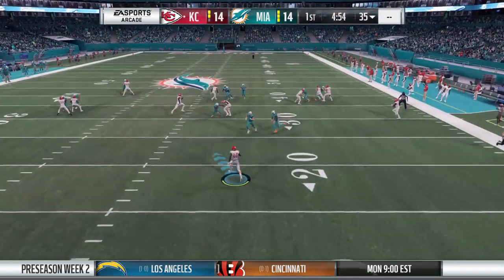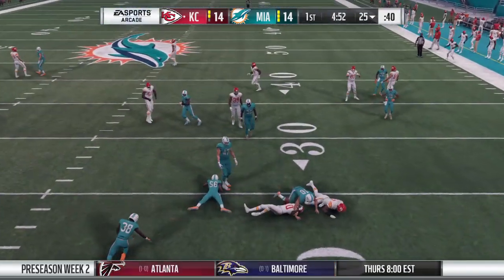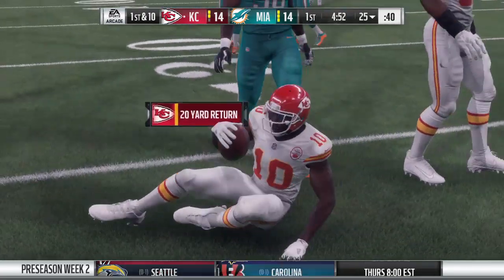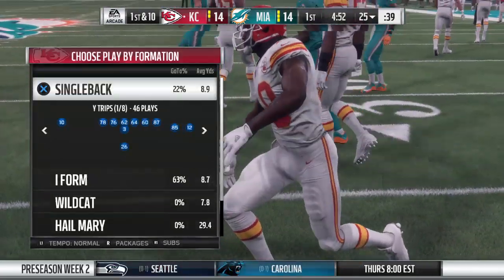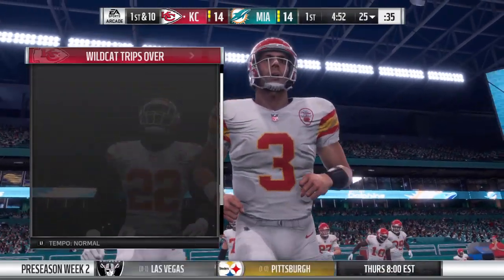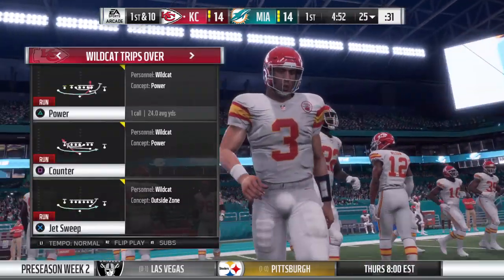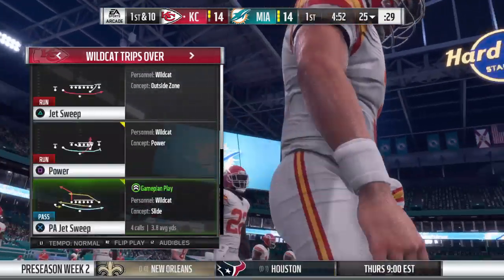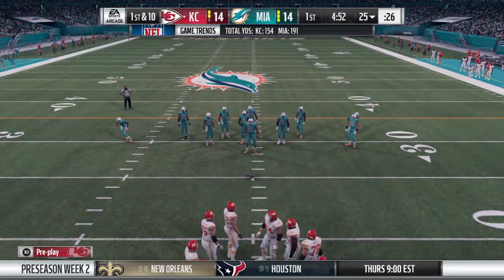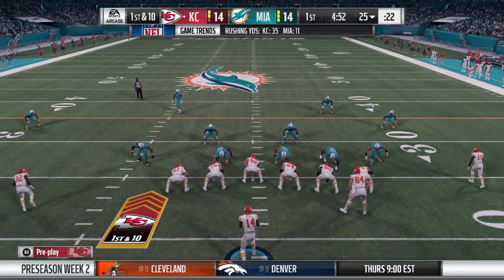Tyreek Hill set to return it. A beautiful fake. Oh, and now he bowls him over. And not a bad return here. He gets it out to the 25-yard line. And now here comes Kansas City. And right now they're saying, hey, let's keep this going. 2 drives, 2 touchdowns. Yeah, can't ask for a better start than that, can you? I mean, this is the way you practice it. This is the way you rehearse it. But right now, the play calling, they're locked in really well. Hoping now to get back in the end zone on this 4th possession.